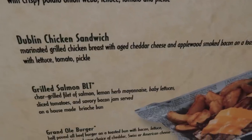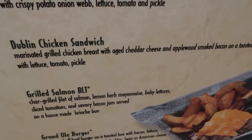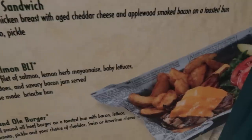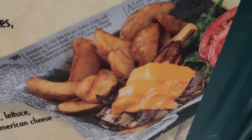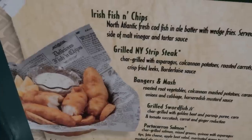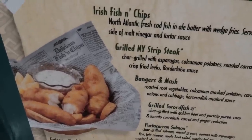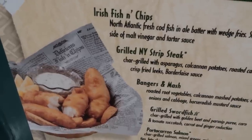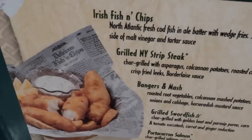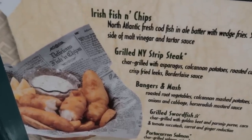The Dublin chicken sandwich for $17.95. Marinated grilled chicken breast with aged cheddar cheese. Applewood smoked bacon on a toasted bun with lettuce, tomato, and pickle. And finally, I can tell you about some fish and chips. Irish fish and chips for $23.95. North Atlantic fresh codfish in ale batter with wedge fries. Served with a side of malt vinegar or tartar sauce.